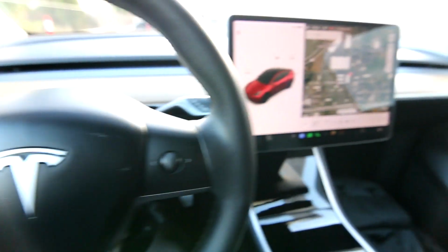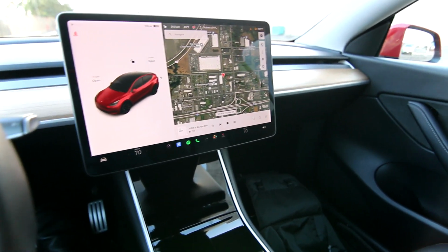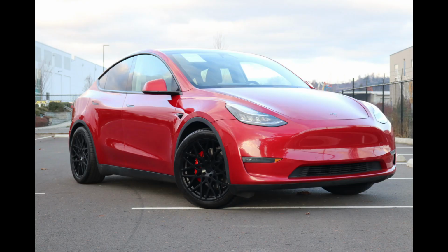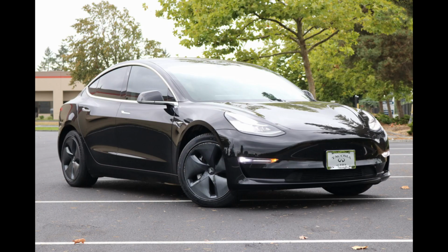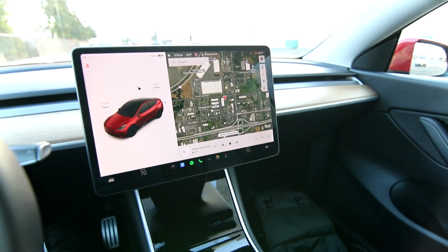The Model Y was a brand new product for Tesla in the 2020 model year. It's basically a crossover version of the very successful Model 3. Very popular vehicle. In fact, the Model Y is becoming the most popular Tesla. I think right now they're actually selling more Model Ys than Model 3s. The Model Y actually might end up becoming the best-selling car in the world.